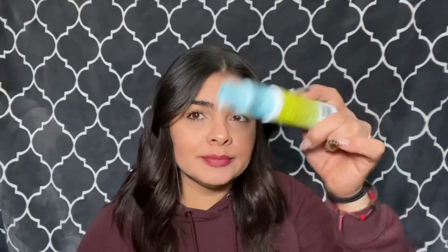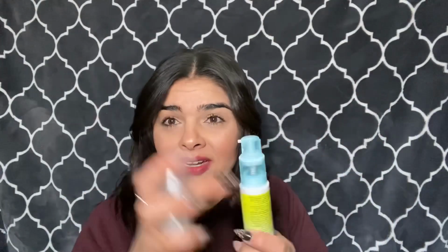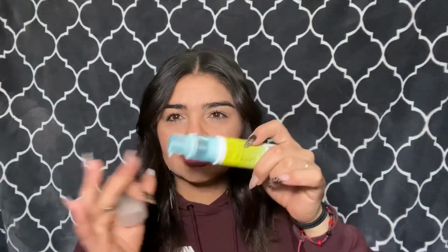It does have its downsides, like everything, especially because it's powder, and if there's anything left in the little nozzle thing, it spills. I don't know if you guys can see that, just coming out. Just tapping it, sometimes it comes out just like that. And sometimes it's kind of hard to grab the powder again. You just have to tap it and work with it, but it'll work fine.